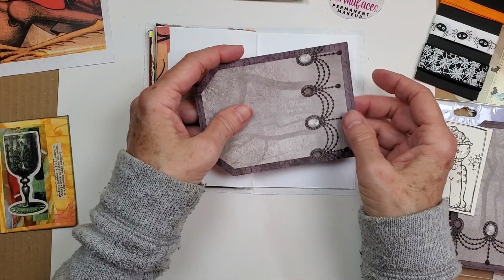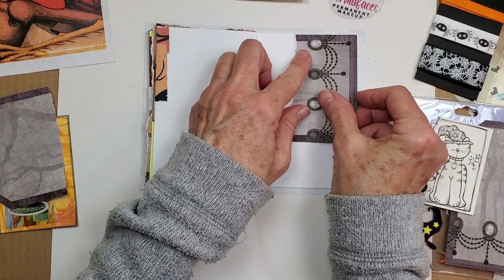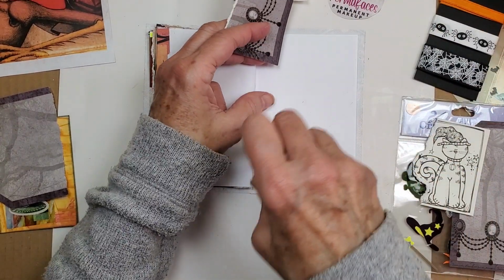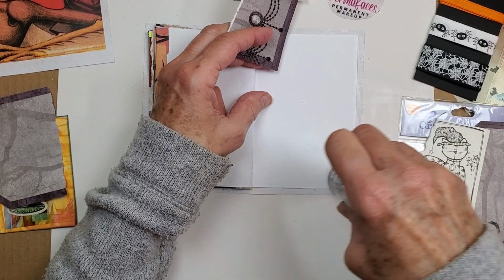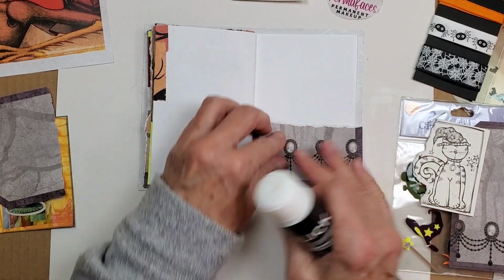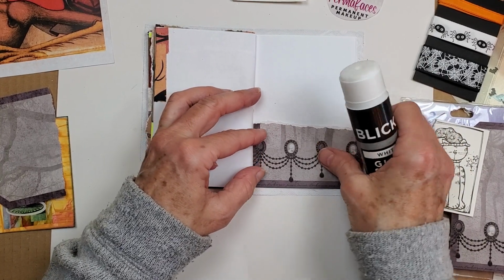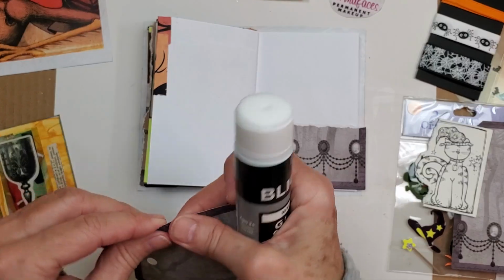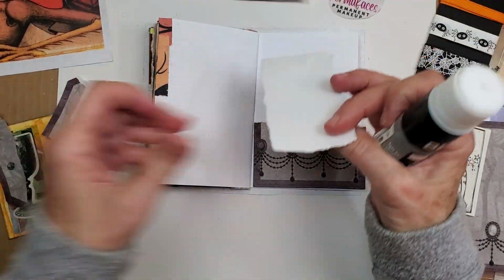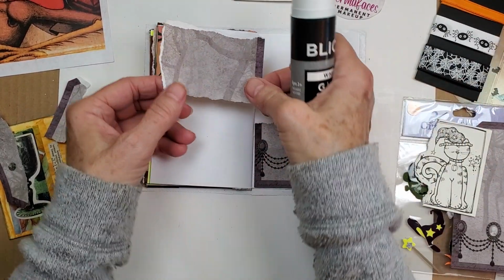Not sure I really like that. Let's see if we can just use it a different way, or use pieces and parts. Right? Let's use this here. And these pages are so small that it makes it a lot of fun to just do a lot of layering. Man, I love layers. The more the better.